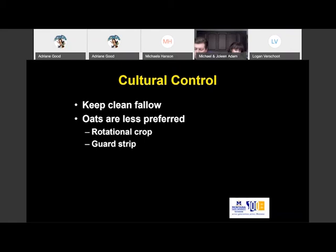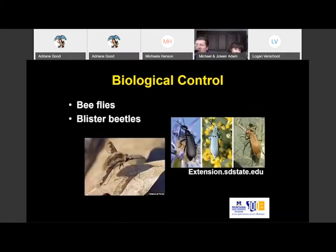Oats are less preferred. I mentioned that peas are less preferred as well, with the flowering issue. Well, you got to be on top of that because they will destroy those flowers.